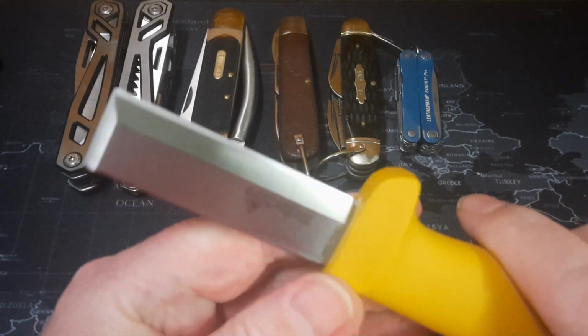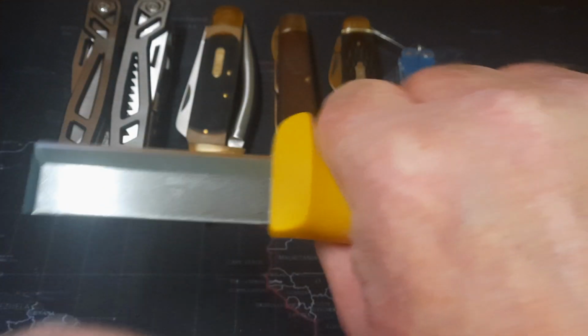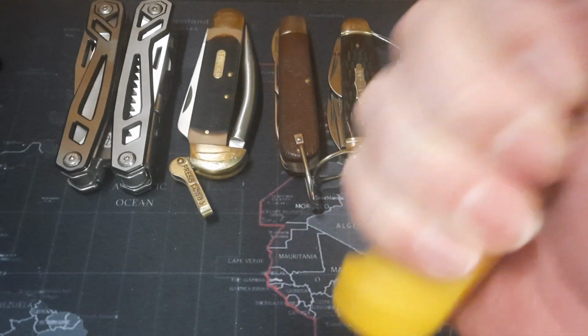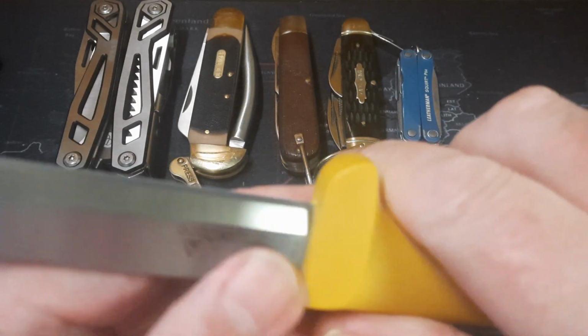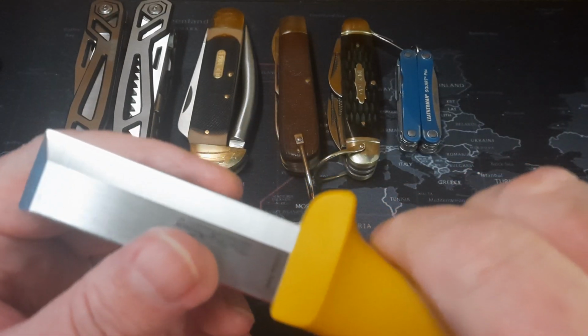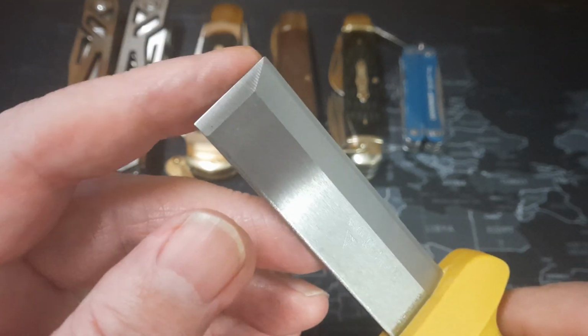Look at this knife. This handle is so comfortable. I don't care what size your hand is, you have plenty of room on there. That is a big, robust, comfortable handle. But look at this. It's not Scandi because it has a secondary grind down here. This is razor sharp. It has a chisel, razor sharp.